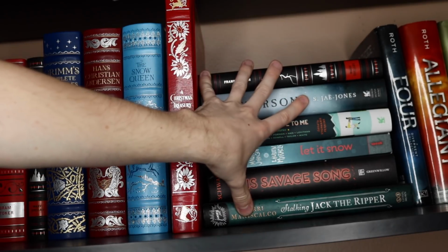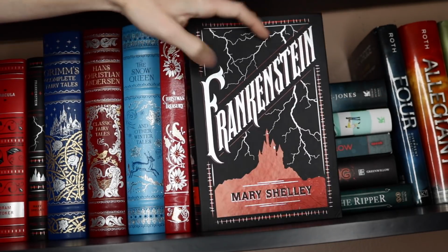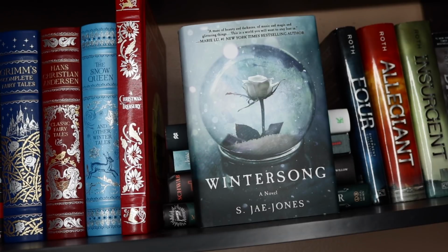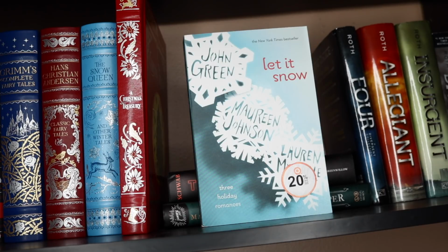Now this stack here gets more into my Christmas books. On top I have another copy of Frankenstein. Next is Winter Song by S.J. Jones. And I'm really sorry for this camera angle being so wacky. My True Love Gave to Me, 12 Holiday Stories by a lot of authors and edited by Stephanie Perkins. Let It Snow by John Green, Maureen Johnson, and Lauren Miracle. These are 3 contemporary holiday romances.